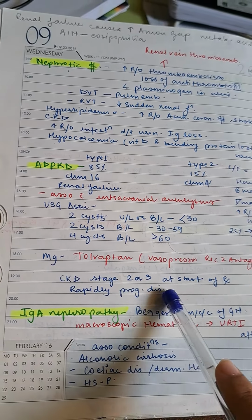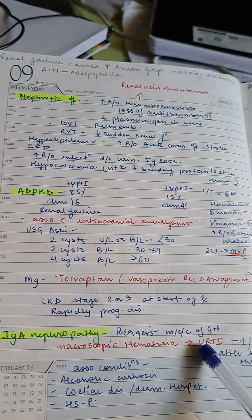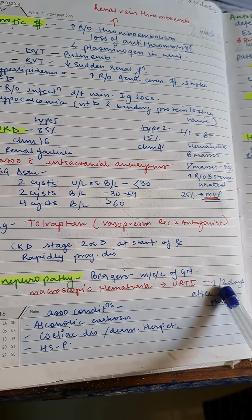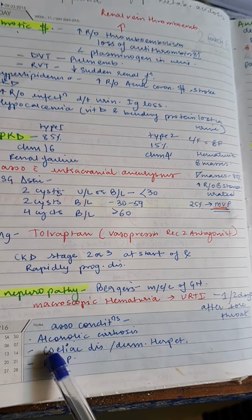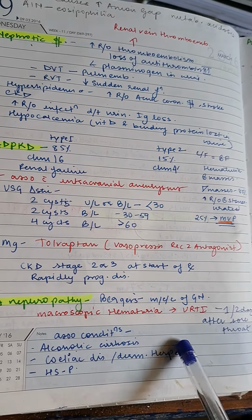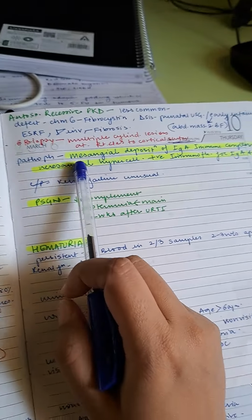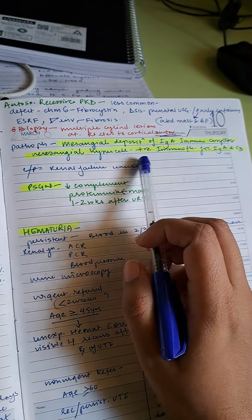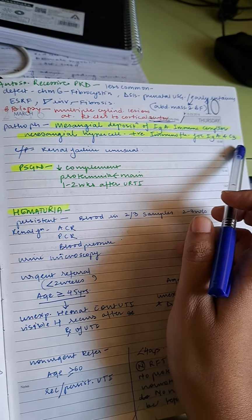of treatment, rapidly progressive disease. IgA nephropathy, Berger's, is the most common cause of glomerulonephritis, with macroscopic hematuria, URTI 1 or 2 days after sore throat. Associated conditions: alcoholic cirrhosis, celiac disease or dermatitis herpetiformis, HSP. Pathophysiology: mesangial deposits of IgA immune complex, mesangial hypercellularity, positive immunofluorescence for IgA and C3.